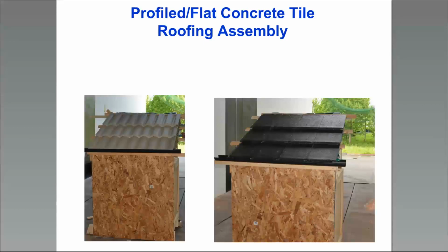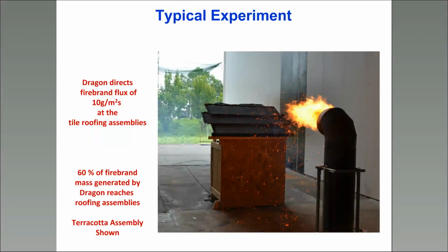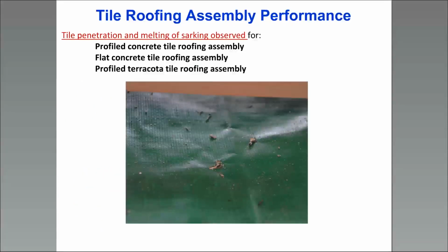So these are the tiles. And what you can see basically in these images is that there are about like 2 millimeter gaps that occur within the tiles. So you don't have the large gap spacing that you have in those Spanish-style tiles. But the question is, does it penetrate? And we did these experiments. There you see the Dragon unleashing attack on one of these roof assemblies. And we have a report about this as well. And there's a lot of quantification in terms of what the fluxes of firebrands that are being sent to it and all this. And I'm not going to go into that detail. That's in the report if people are interested.